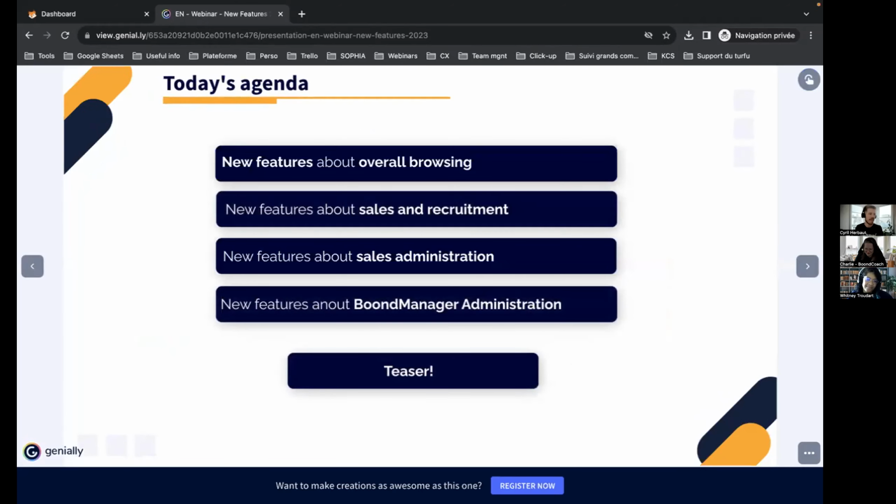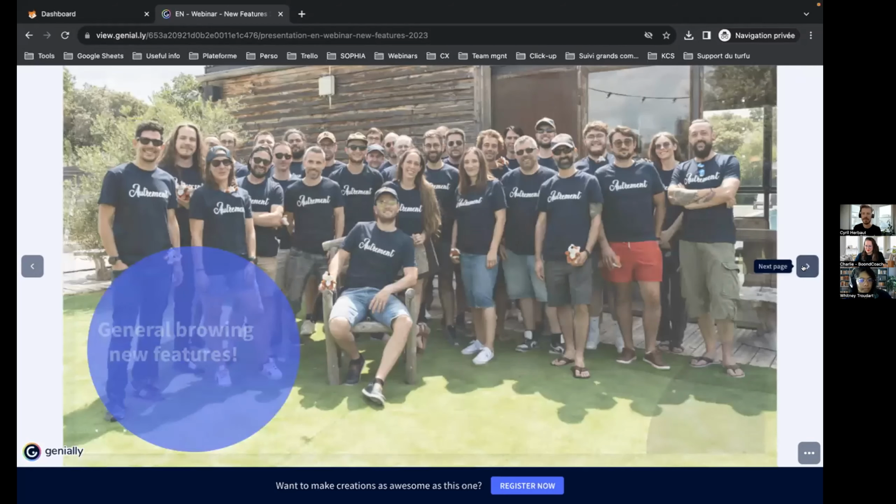So what do we have on the agenda today? Yes, I know it's all about new features. First of all, we have new features about overall browsing, which means cross-module features which can be used by all types of users and every day. Then we have new features about sales and recruitment. Thirdly, we have new features about sales administration. And finally, new features about BoondManager administrations, which means the configuration part of the tool here. And at the very end, you will have a teaser about new features to come soon.